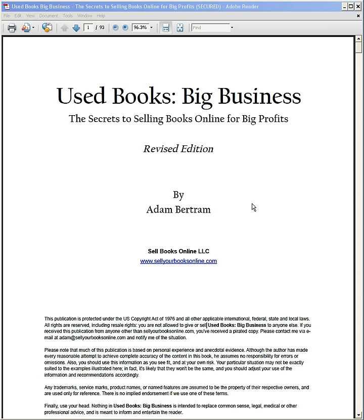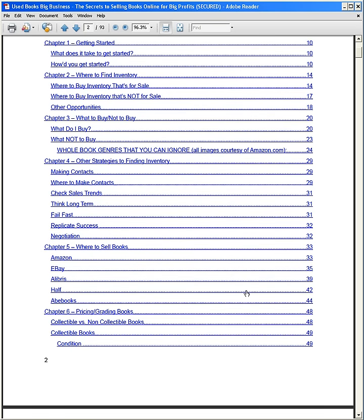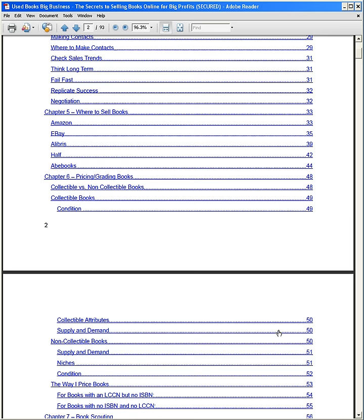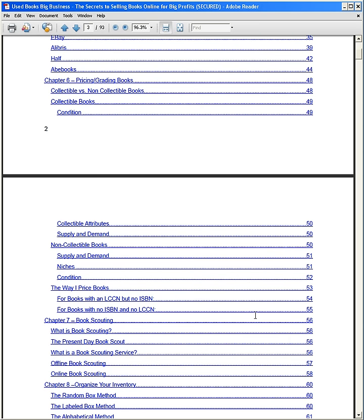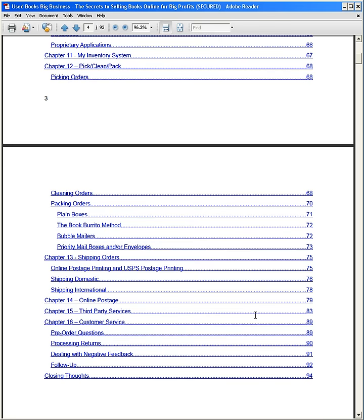You'll notice that the ebook still covers every piece of an online bookselling entrepreneur's business. I've specifically designed it to cover everything an online bookseller would need to get up and running ASAP. As you can see here from the table of contents, I cover just about everything from how I started, where to find inventory, all the way up to the last step in the process, that is customer service. This is meant to be an all-encompassing guide to the online bookselling business, period. For more information, you can refer to the screenshots on the usedbooksbigbusiness.com page to give you an example of what I'm referring to.